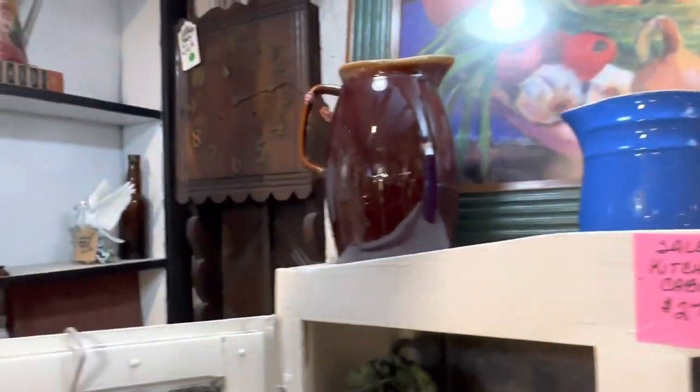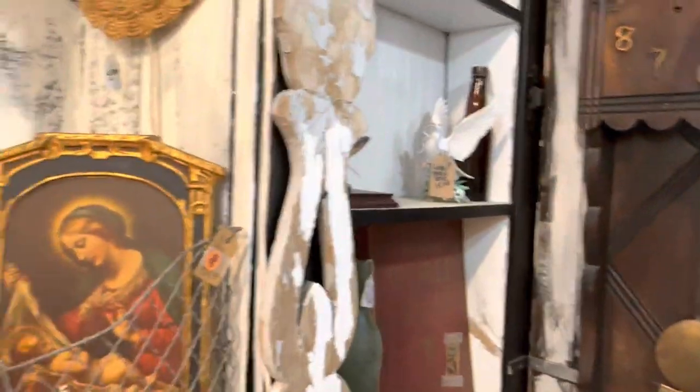And there's a thrift store right next to this store. That's where my wife and her friend and daughter went.